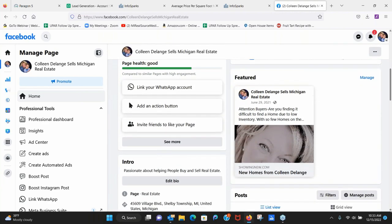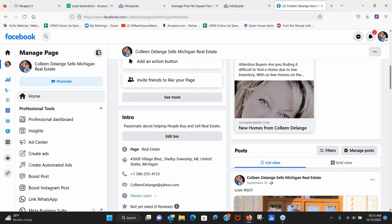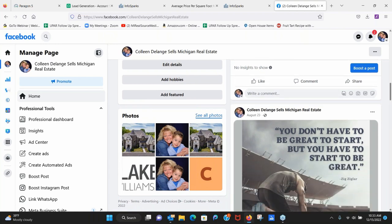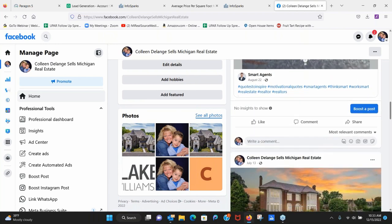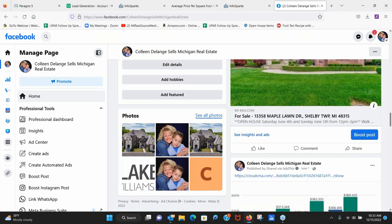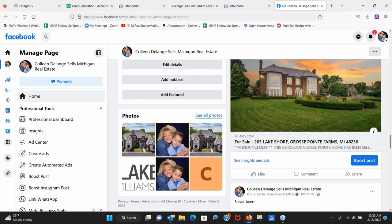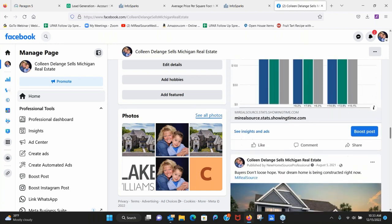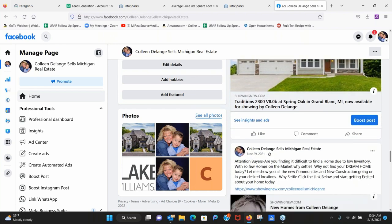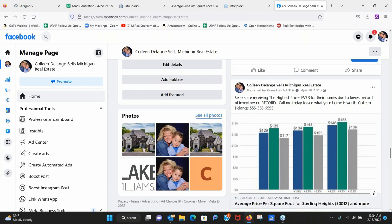But I also want to show you, you can post things like from our new home source, which is working with builders. These are houses that are not yet listed. So I'm a big fan of that. I'm going to show you this next post right from social media, how you can post listings. But I want to show you an example of the graph that we just created. As you can see, I teach this a lot. I put it in here quite often. I use it personally too. But these are all great things that I post, and they're all tools that you have through MiRealSource.